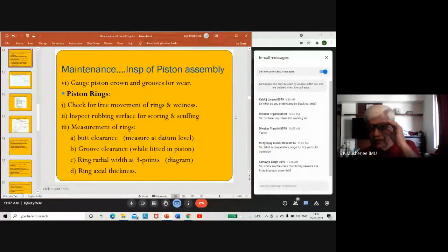Sir, where are the crack monitoring sensors fitted in the piston assembly? In the piston assembly, why will they be there? It could be on the connecting rod. Crack monitoring sensors can be on the bearings. It is just a sensor which is continuously monitoring the frequency, the vibration. These are actually called piezoelectric sensors. Piezoelectric sensors are quartz crystals, and any pressure on them will generate an EMF in millivolts.